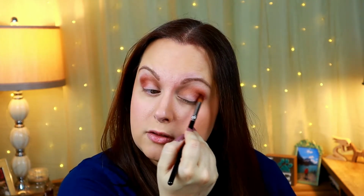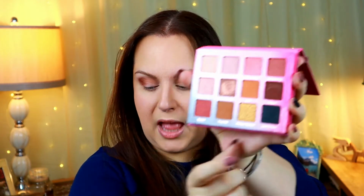So far, these shadows are performing really nicely. They have nice pigment. They're blending really well. All right, now I want to deepen it even further. And I think I'm gonna go in still with the I Pinky Promise. I'm gonna go in with this Lock and Seal Black. And I am just going to lightly apply that again to that outer V of my eye.